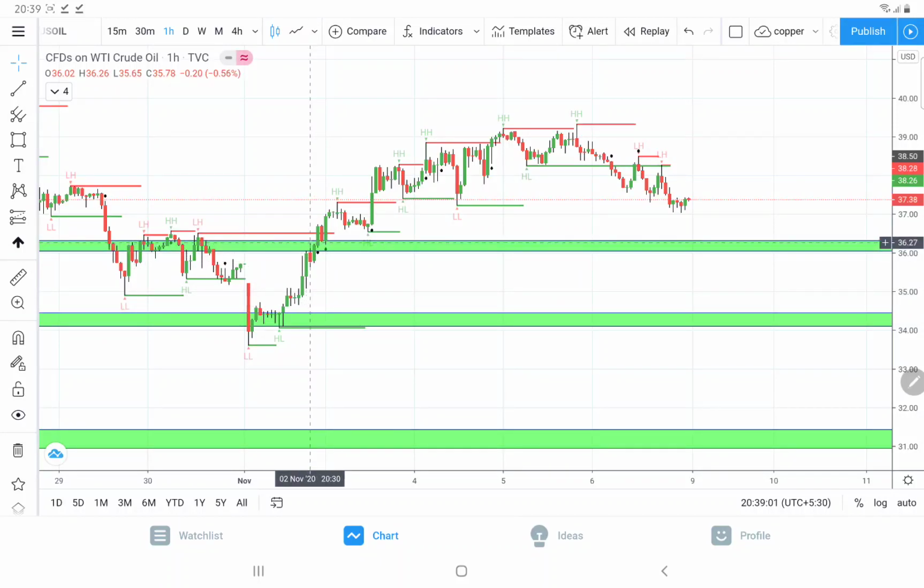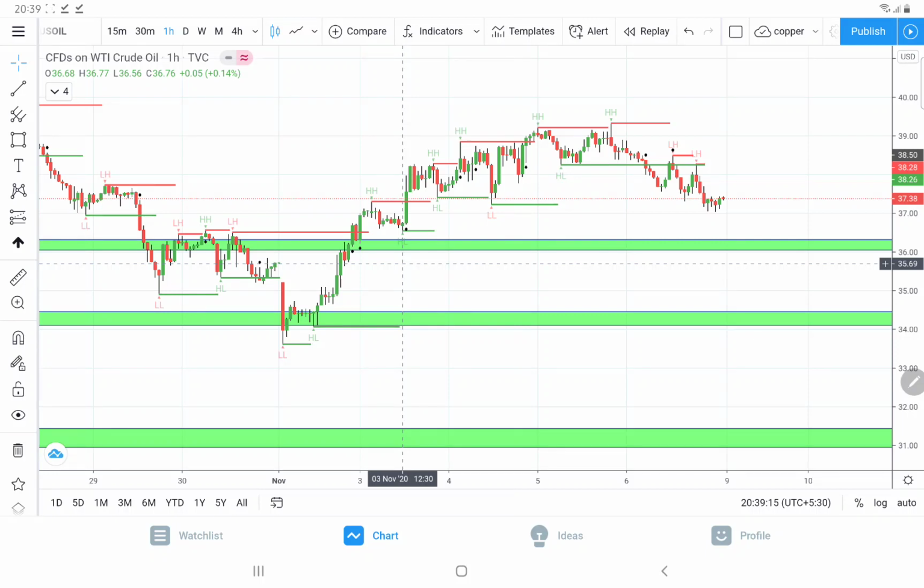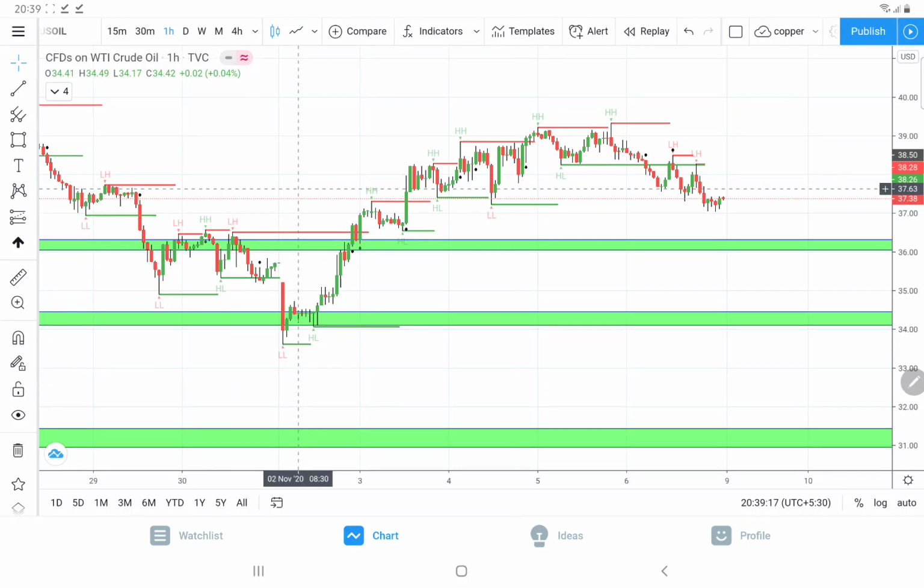Maybe at 36, if it takes resistance, then well and good, we should book profits. If not, you should have just trailed with the previous candle low, or used some trailing stop loss method which is convenient to you. Once the recent swing high is taken out here, it's a clear indication that buyers are very strong in the market. And once that high is taken out, then it's a buy on dips market.